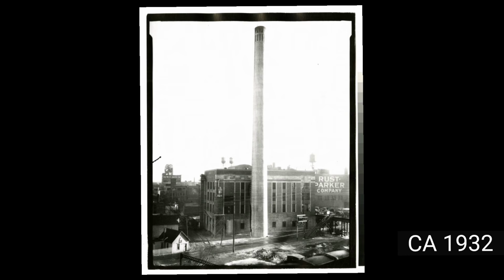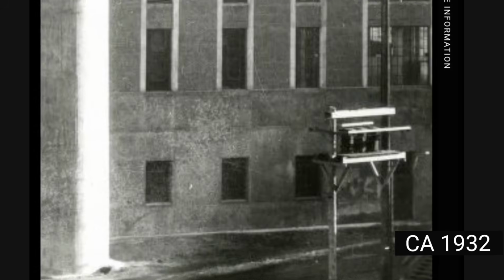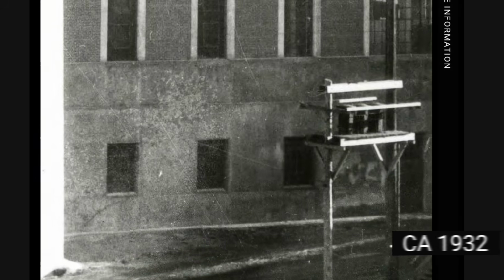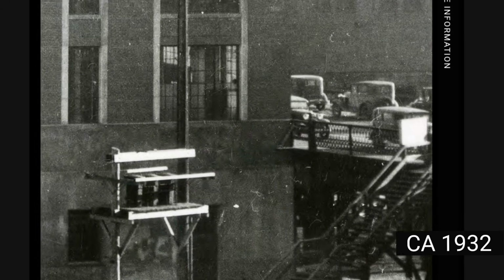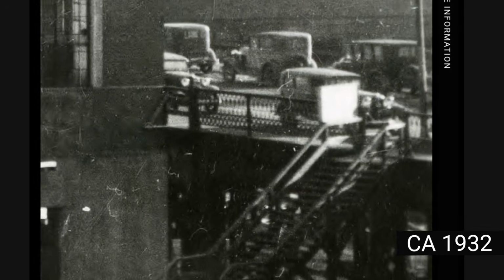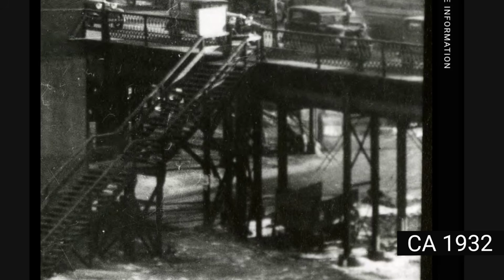Now this photo is also dated circa 1932, but you see here she's completed, and she doesn't look brand new. She's already got water staining on her. As we look around here, look at how built up it is around it. This must be Lake Avenue. Look at this beautiful ironwork.